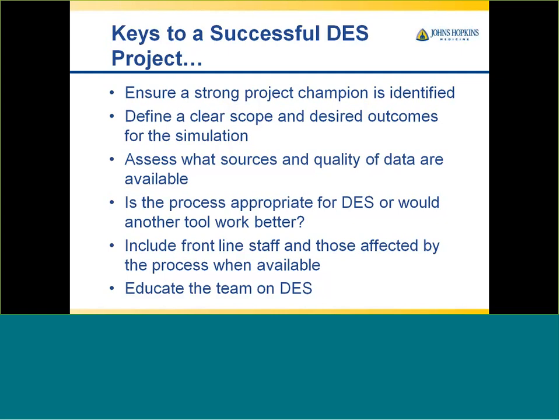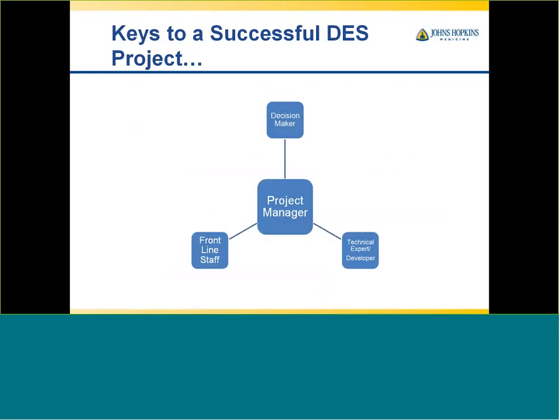Finally, I like to bring the people that are involved in the simulation project in and educate them in what discrete event simulation is and what it can do. It's good for them to frame in their head how we need to think about this problem and how the simulation can be used to effectively come up with decisions and scenarios that we can use to make changes.